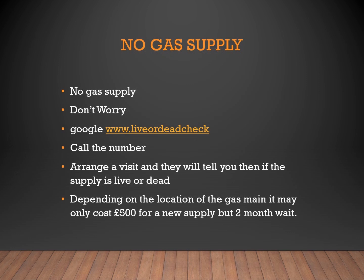So this is something that you may not have thought about: no gas supply. If you've got no gas supply, then don't worry. If you go to Google, search for live or dead check, call the number, and you can arrange for a visit, and somebody will come out and tell you if the supply is live or dead.